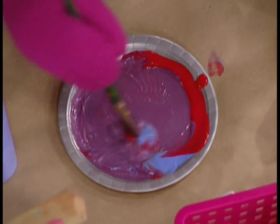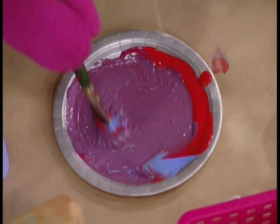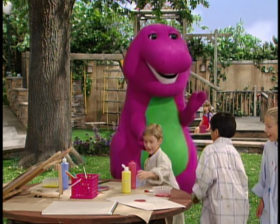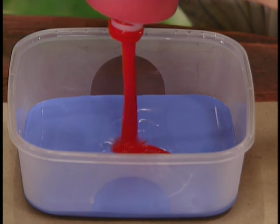Whoa! You made purple. It's purple. You can make a new color, too. Just mix two colors together, and you'll make a new one, almost like magic.